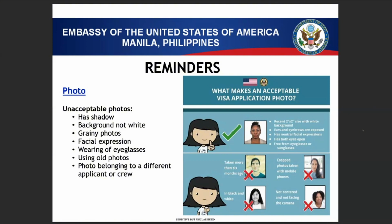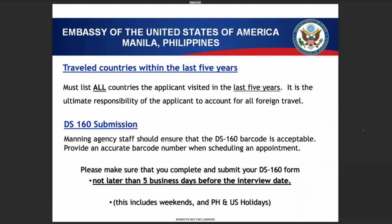So to your left and to your right, you can see the best example photos that are acceptable for your US visa. Okay, the next reminder is about travel history. You must list all countries the applicant visited in the last 5 years. It is the responsibility of the applicant to account for all foreign travel. Just to reiterate that point really quickly, we do need all countries you visited and they need to be accurate. So the best way to not have it sent back or cause delays is just make sure they're all there and properly there.